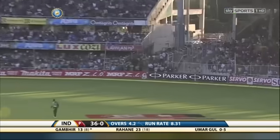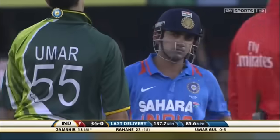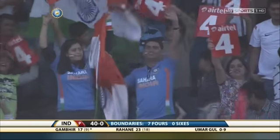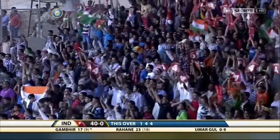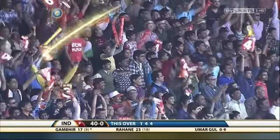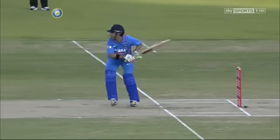And down the track, he's done exactly that. Well thought out. Gave the charge at the right time. And consecutive boundaries for the left-hander. So under pressure straight away in his first over. Tremendous effort, tremendous shot. Gave himself room as well. And obviously there was no fielder at the boundary.